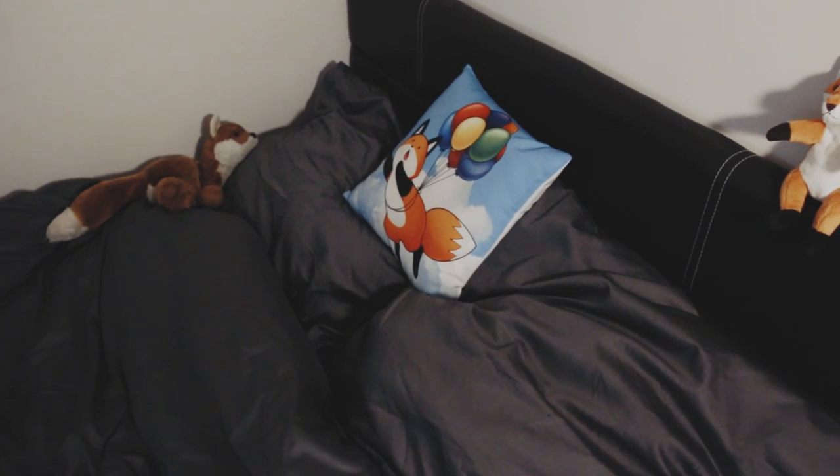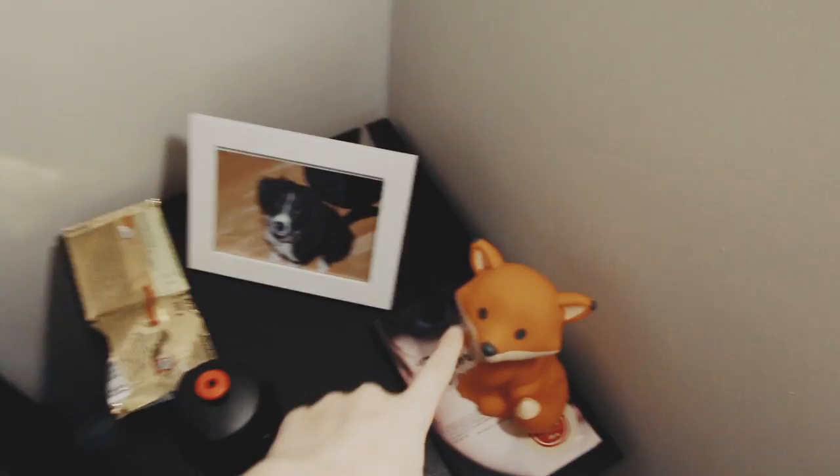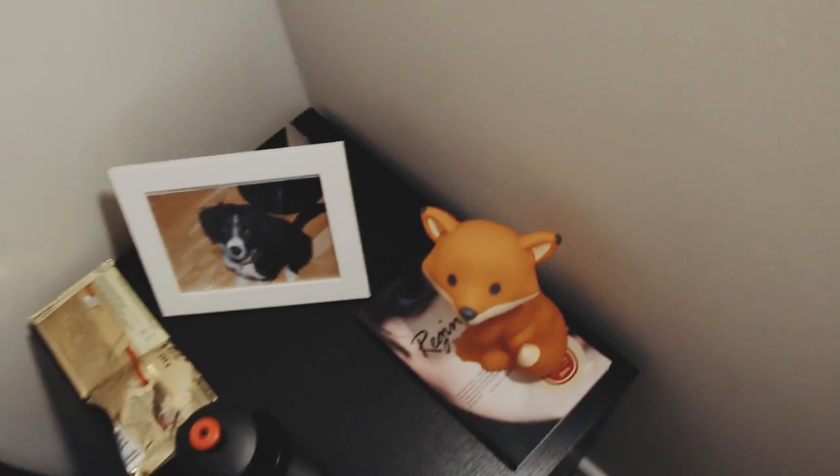But then, from my bed, I have this mini PC. I've connected it to a spare monitor that I had, and now it's the perfect Netflix and chill setup. Oh, look at the light. And then, yeah, there's my closet here.